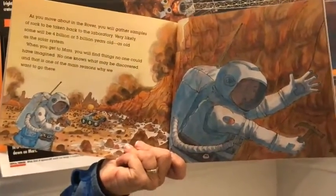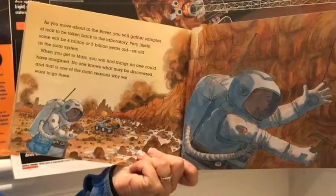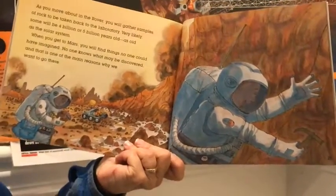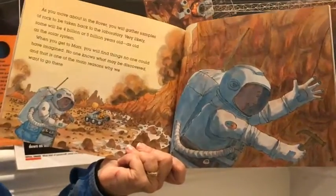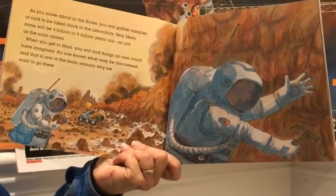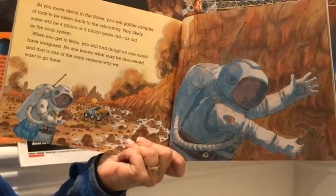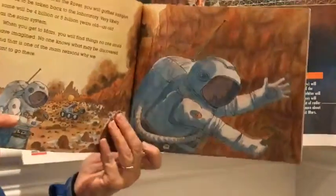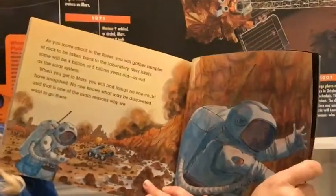As you move about in the rover, you will gather samples of rocks to take back to the laboratory. Very likely, some of them may be 4 billion to 5 billion years old, as old as the solar system. When you get to Mars, you will find things that no one could have imagined. No one knows what may be discovered, and that is one of the main reasons that we want to go there. Because we don't know what we're going to find. Until we go and explore, we won't know.